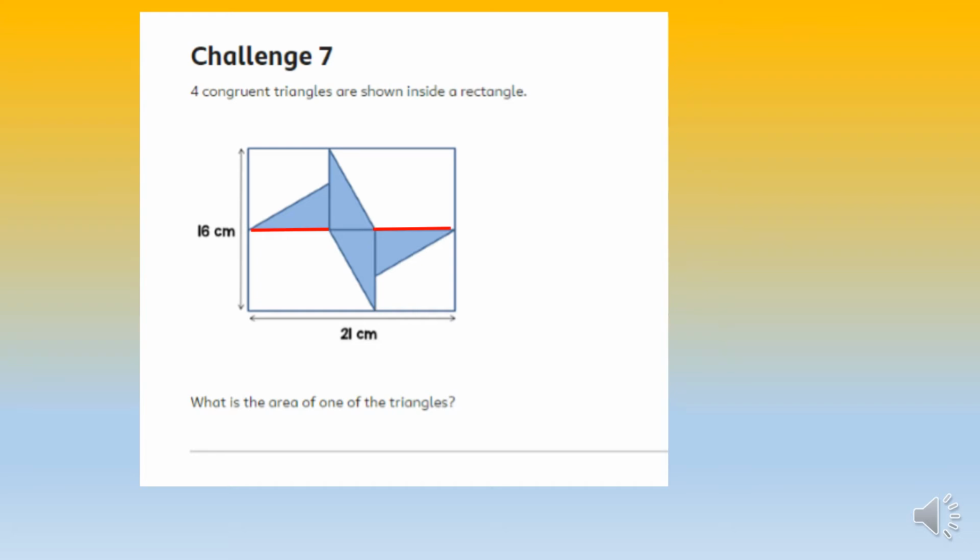Then I notice these sides appear here. I know that both of them together are 16 centimetres. Can you see the gap in the middle? That's one of the shorter sides. Now look at the length at the bottom of our rectangle. That tells me that those two long sides and the one short side that I don't know its length yet, altogether they're 21 centimetres. Now those two red sides, I know that they are 16 centimetres, so I should be able to work out the length that's left.